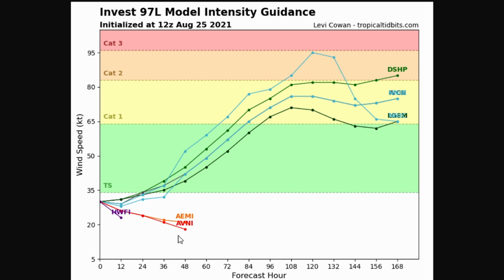We have pretty much 2 sides. One part of these models want this to kind of weaken from where it is right now, and we have one side of the models that are agreeing. We have more models that are agreeing that this is going to become a tropical storm slash hurricane, and we have less models that are agreeing that this is just going to weaken into remnants. As you can see, one model even reaches category 2 strength, which is a high-end category 2 strength, which is quite interesting here because we don't have the warmest waters up there.